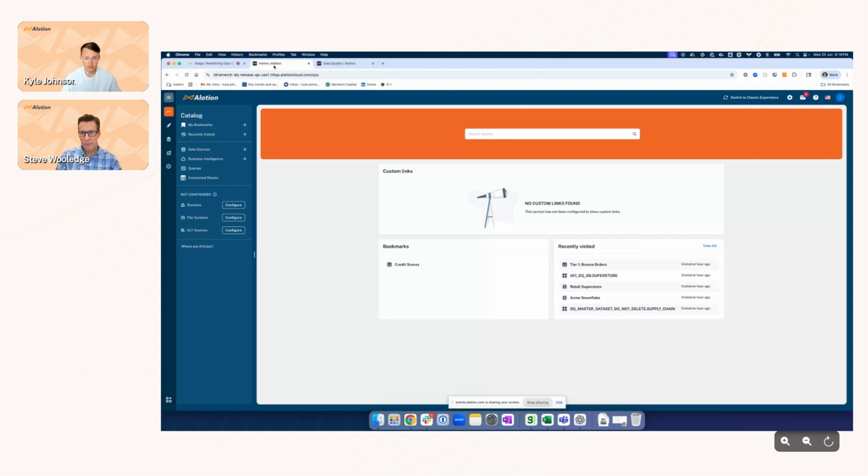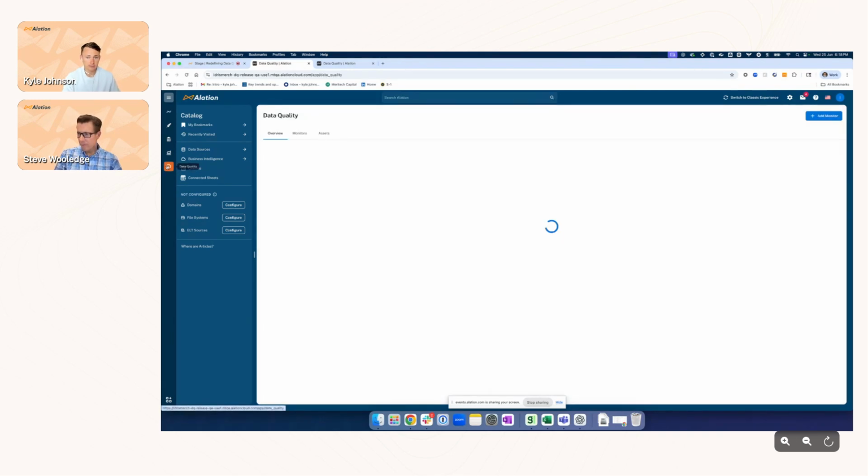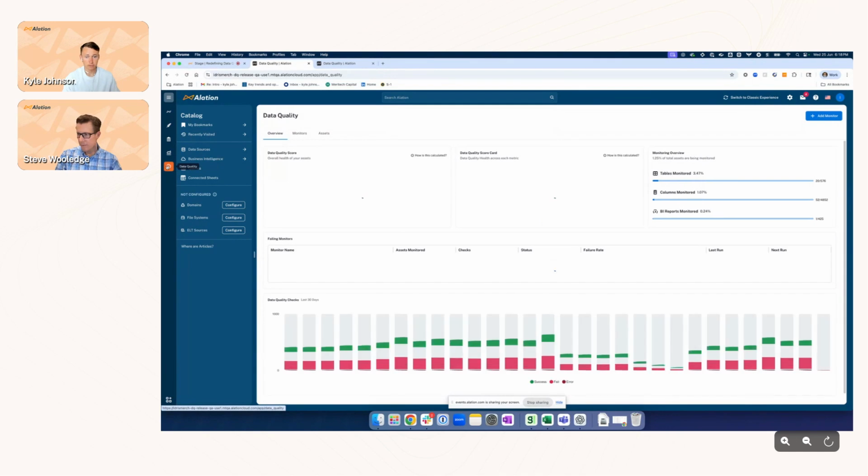So we're on the Alation home screen. One of the things I'm going to talk a lot about is how we've integrated data quality directly within existing workflows within the catalog. But the main avenue in which you can access data quality is through this little check icon you can see on the home screen. That's going to bring me down to this data quality home screen where we have our overview page.